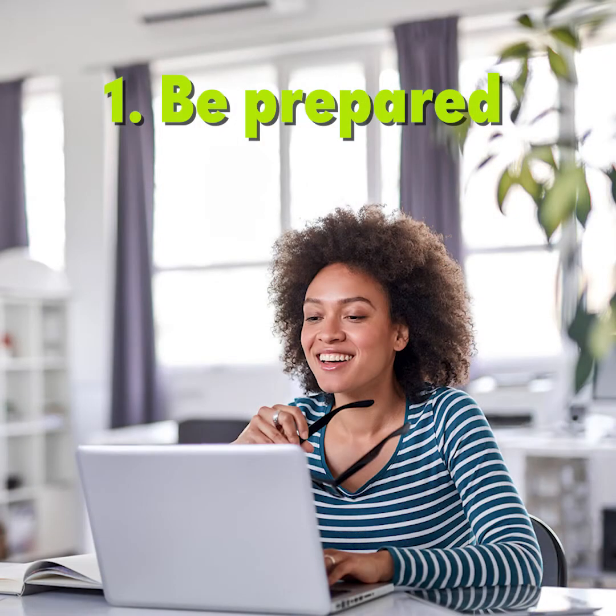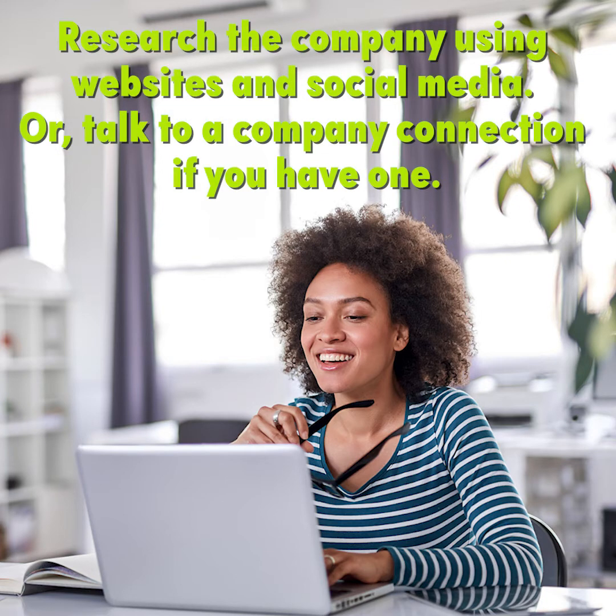Number 1, be prepared. Going into the interview well prepared is essential. Do your research on the company beforehand. Utilize the website, LinkedIn, and other social media sites, or a company connection if you have one. Gaining knowledge on the overall industry, company, and the position itself will not only prepare you, but it will help you to decide if you will be a good fit.